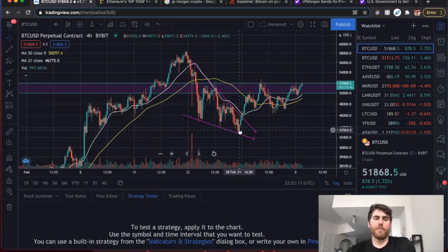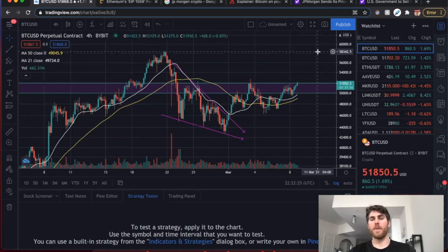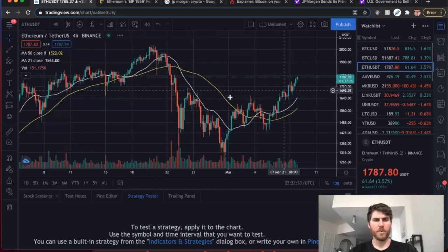So that's really it for Bitcoin in the short term. Nothing too exciting unless it breaks this resistance, guys. Then there's not a lot of resistance from this point onward. So we could easily be seeing new all-time highs within the next week. It wouldn't surprise me at all, especially with a lot of the things and the news we're going to talk about today. Let's run through Ethereum real quick.